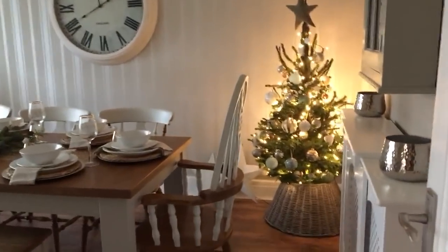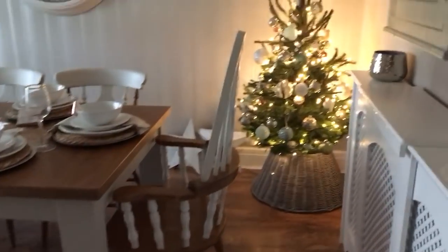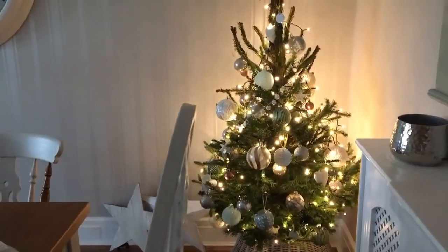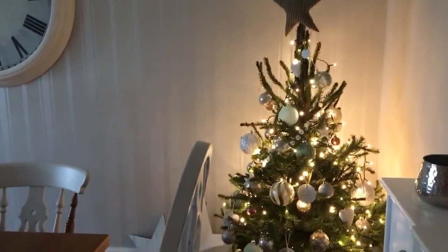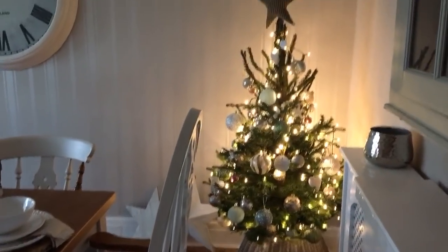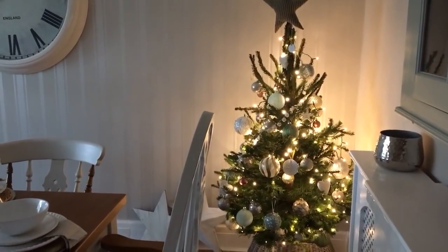Hello, darling. You alright? So this is the dining room. So this is the dining room tree. Now this dining room tree is basically the glorified homemade tree. So this is a real tree. I got this from the Range. It was only £10 for this real tree. It's a 5-foot one and it's just so cute.